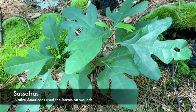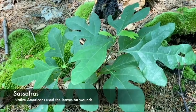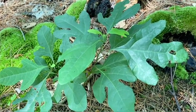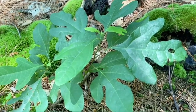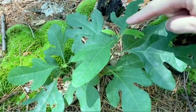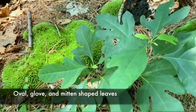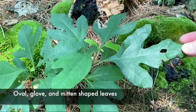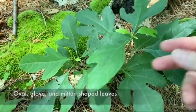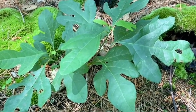Here's another pretty common tree that grows in this area. This is a little sapling. This is a sassafras. One of the ways that you can tell that it's a sassafras is by looking at its leaves. The sassafras has 3 different types of leaf structure. It has an oval, which is right here, this little guy right there. It has one that looks like a glove, this one right here, and one that looks like a mitten. Now, if you were to take one of these leaves and scrunch it in your hand, you would get like a citrusy smell to it.